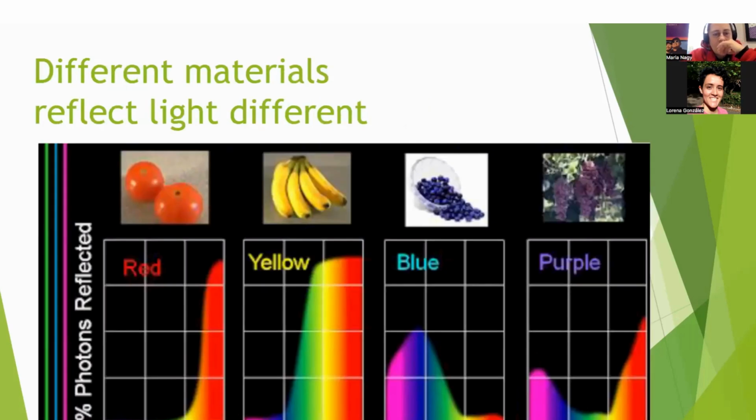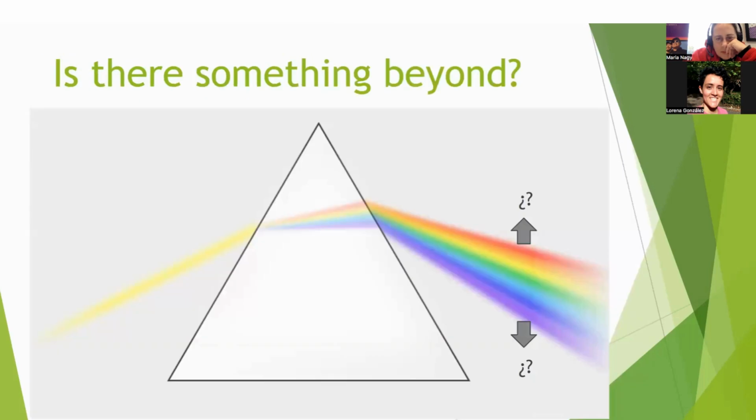And so different materials reflect the light differently. The tomatoes look red because from all the white light, they reflect back the red light. And the other colors, they absorb, for example. The bananas reflect red and some green. And the blueberries reflect back the blue. And the grapes reflect red and like violet. So they look different because of the materials, they reflect different light.